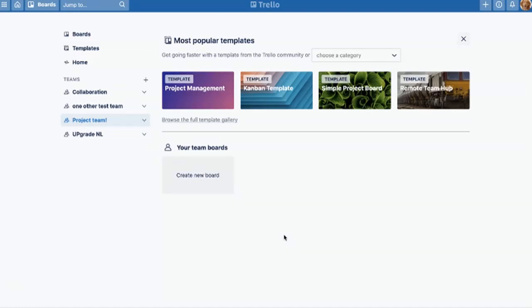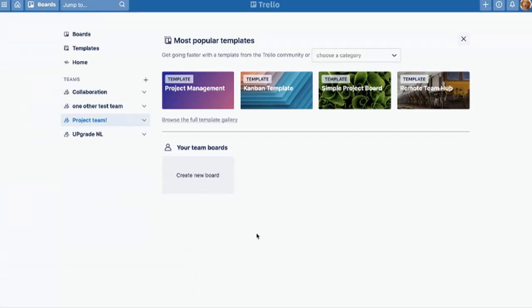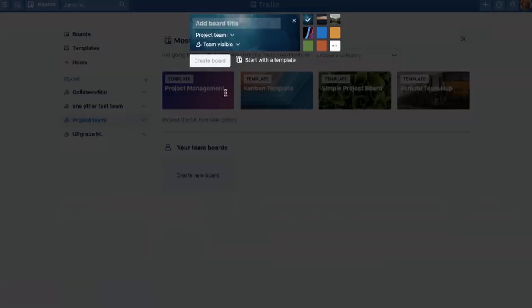And so basically this is my account in Trello. And as you can see on the left-hand side, I'm a member of a few different teams. And for this session, I created this team called Project Team. This is where I can collect boards. You can almost think of it as a folder, a place where you can keep your boards. So I'll go ahead and create a new board. Let's call it Amazing Project.